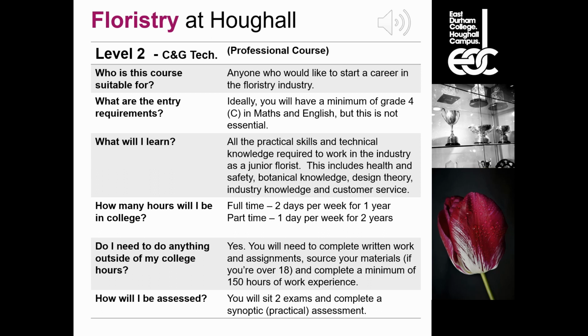So in terms of the assessment, it's a City and Guilds technical qualification, which means that you will sit 2 exams and complete a synoptic, which means practical assessment. So you will sit a health and safety exam, and you will sit a theoretical exam, and you will complete a practical assessment based on a scenario. Okay, so it's not there to trip you up. In the practical assessment, you're really trying to show off your skills that you've learned over the year or 2 years.